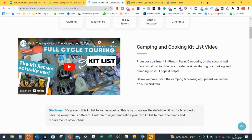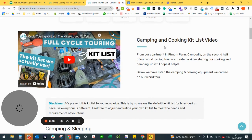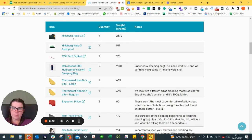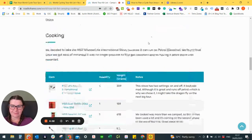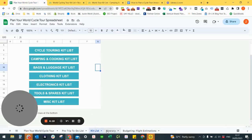And then as you click into the individual categories, you'll come to a page like this, again with the video. That will take you directly to the camping and cooking section of that video. And you can see the items we bought, even the weight of the items, because, as I say, we planned a lot. And then you can see a few notes if there was anything notable to say. And if you click the link, it'll open up to where you can buy that product from as well. So that's that one, nice and useful.